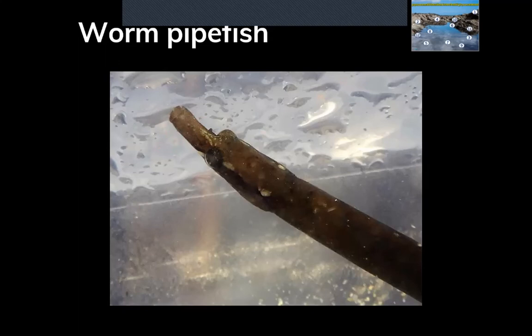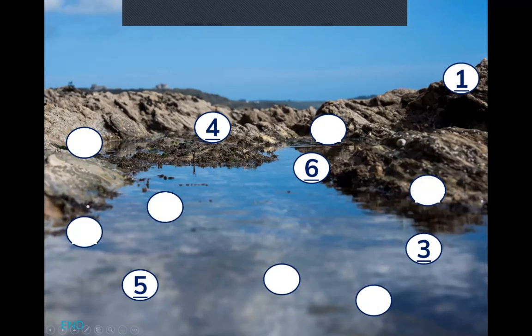Okay, let's go back to the rock pool. What we've got left here. Only 5.